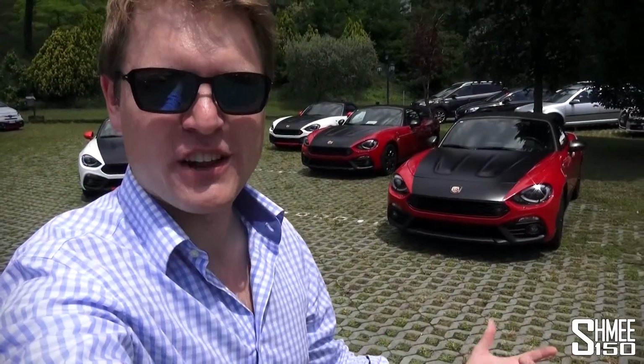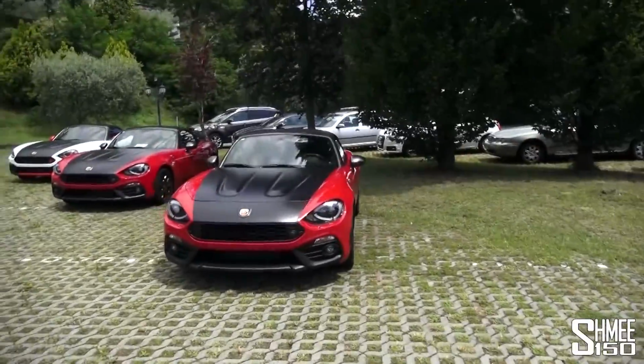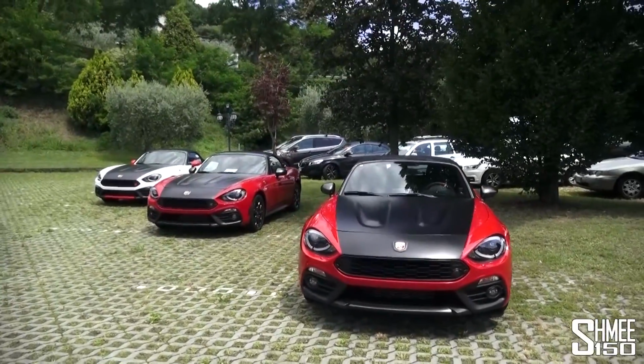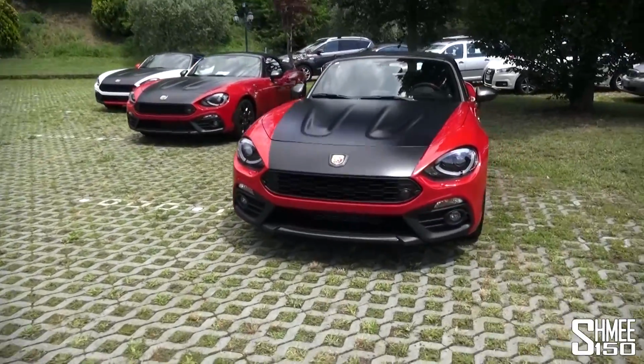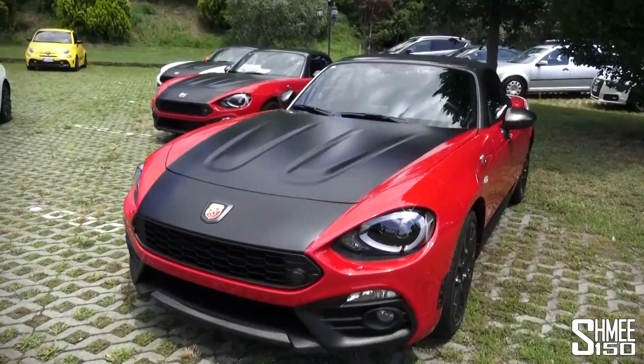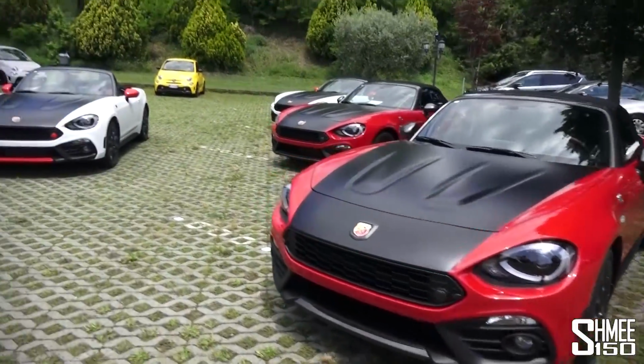I've got back to the hotel checkpoint then, parked the car I've been driving alongside the other three Abarth 124 Spiders that are parked up here. Two in red, two in white, a mixture of manuals and automatics. One thing to note though, while I'm thinking about it, the Halo scheme is a free no-cost option, whether you have it or not on the car.